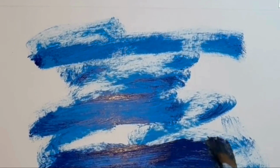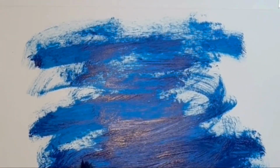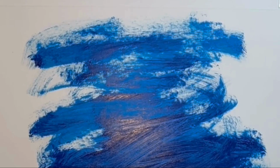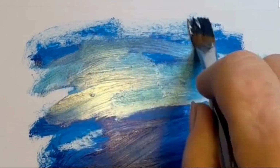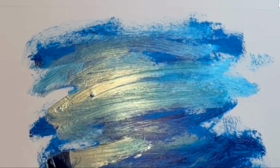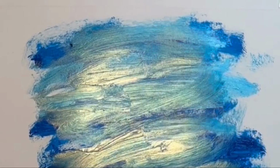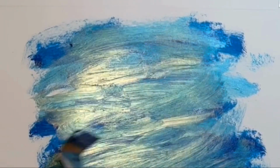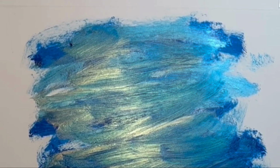And I'm doing a note card again. And I'm using, this is one of my favorite blues. This is a phthalo blue. Kind of a, not quite a navy. And here's some silver that I'm adding to it. Add a little more of the blue.